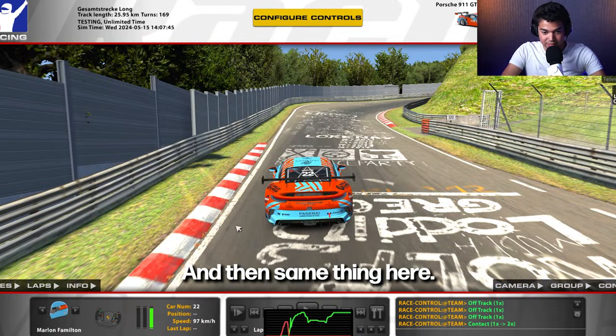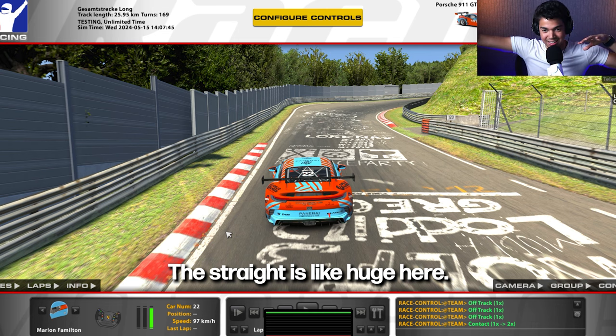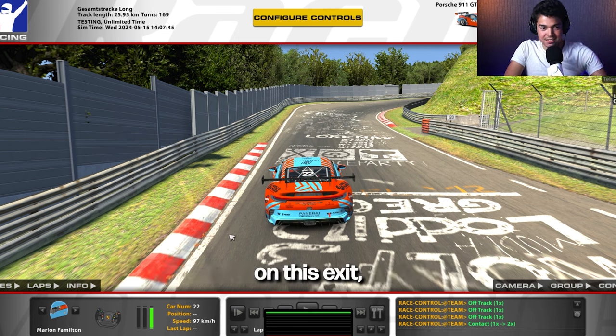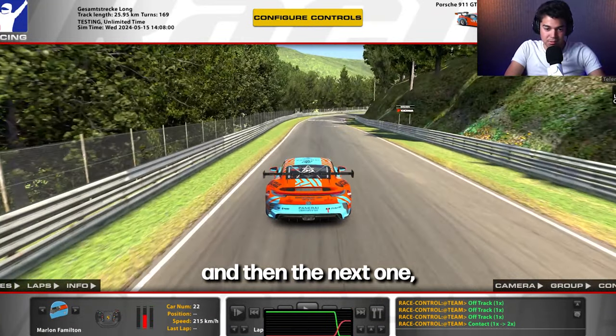And then same thing here. Very important. That's one. This one, because you're exiting uphill forever. The straight is huge here. So if you carry 2 kilometers per hour more on this exit, you're going to be a tenth and a half faster throughout the end of the straight here. Look at how much time. And then the next one, same thing.